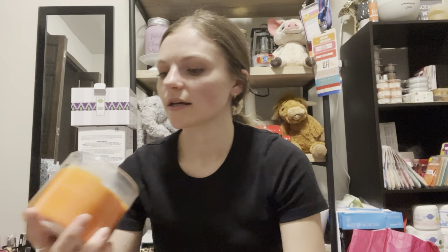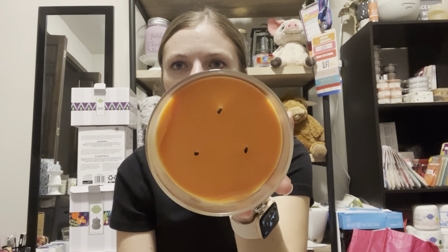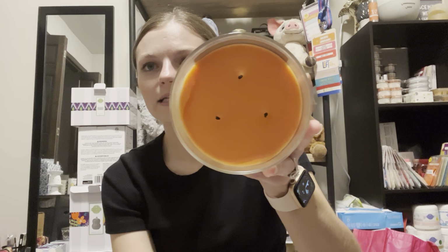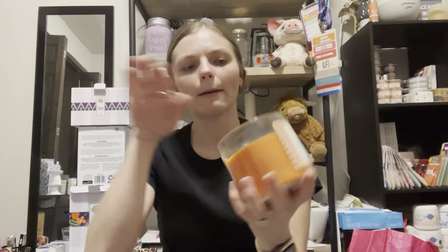I also worked on Pumpkin Apple Fritter. I tried to push the wicks more towards the center, but this top wick was getting really close to the edge one day, and I was really leery to light it and leave it. I just wanted to stare at it and make sure nothing happened. So after I blew it out, I tilted some of the wicks. Can you see this one? I was just like, could you not be so close to the edge? I don't know when that happened.